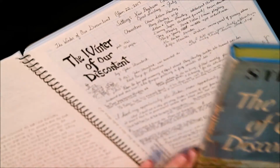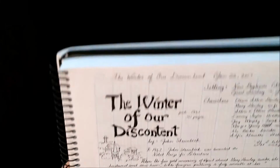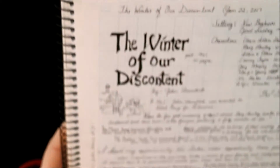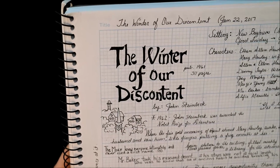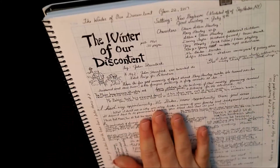And notice also how it's done here. So when I went to do this, I'm going to lift this up so that you can see it, hopefully. All right, let's see. Ooh, I am really bad at this. All right, can you see where I have The Winter of Our Discontent? And I actually have where I hand drew my own little village. Again, these are things to help me remember about the book.